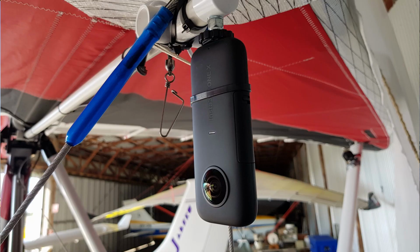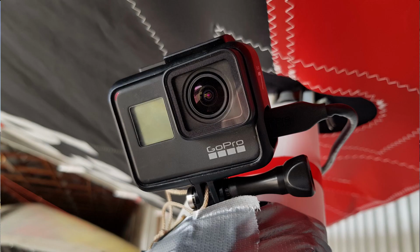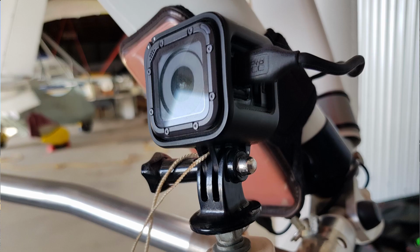We've run 3 cameras, all successfully. So we've got the 360 camera, the camera on the strut, and the camera that I can turn on the bar in front of me. The camera on the strut records the GPS information for the gauges and instrument information, telemetry.